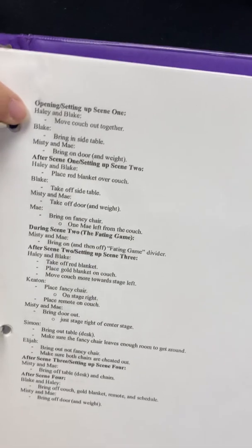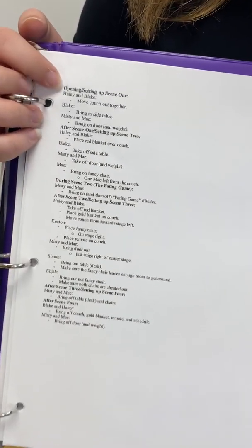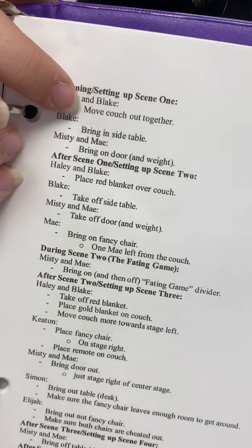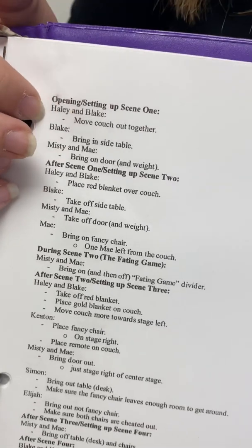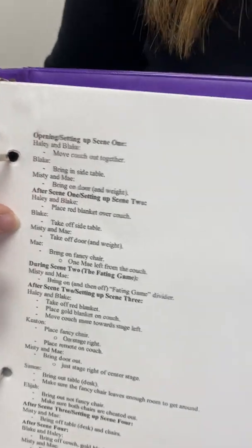The next thing I would like to show is my list of tech responsibilities. Because stage management is very heavy in tech, and these are basically all people that are in my control, I decided to make a list of every person doing tech and what scene they would be doing what in. For example, for the opening scene, setting it up, Haley and Blake are going to move the couch out together, and then Blake by himself will bring in the side table. Misty and May would bring on the door and wait, and then I showed after one, which just shows taking off different set pieces and bringing on new ones.